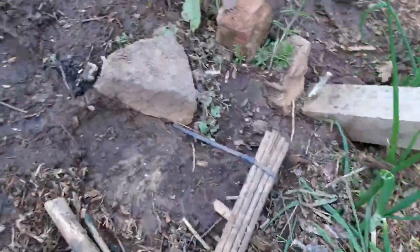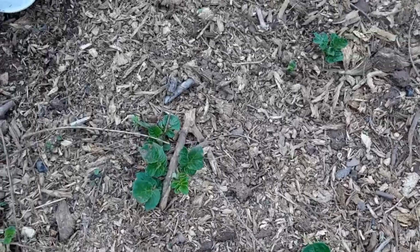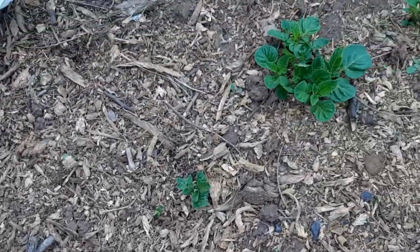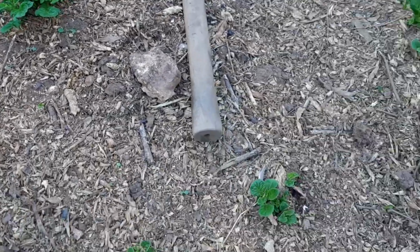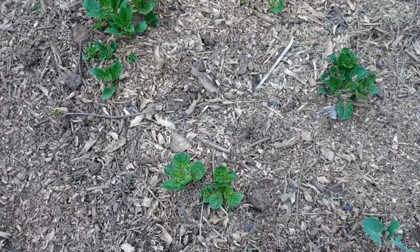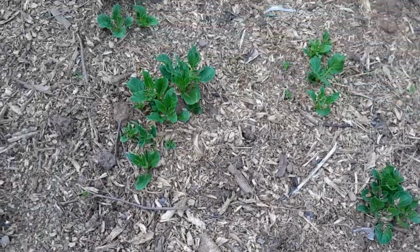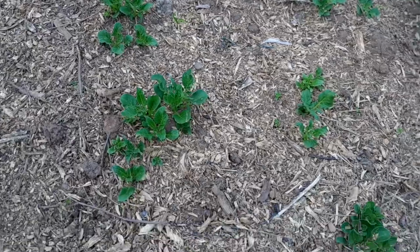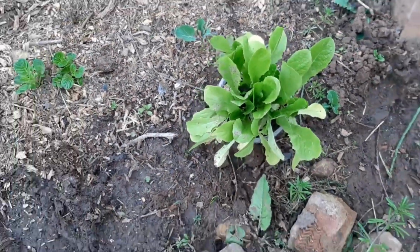And then over here I have a potato bed. You can see I have potatoes shooting up. You remember the video I did in mid-February where I was planting all the potatoes right here? Here they are coming up nicely. So that's one of the potato beds. I have some extra lettuce to plant out. I just need to find a space for it.